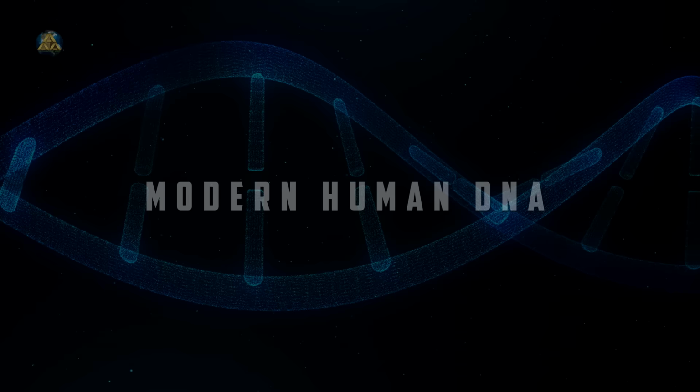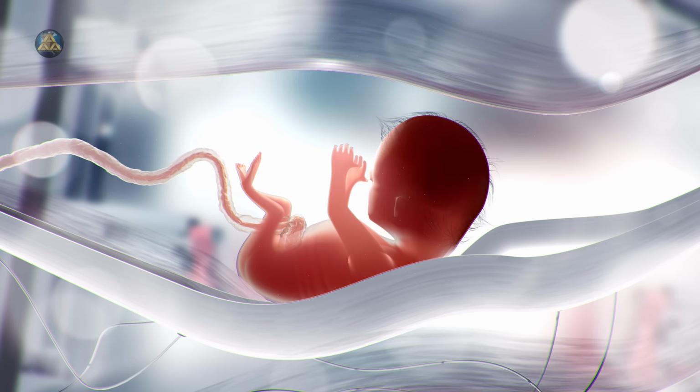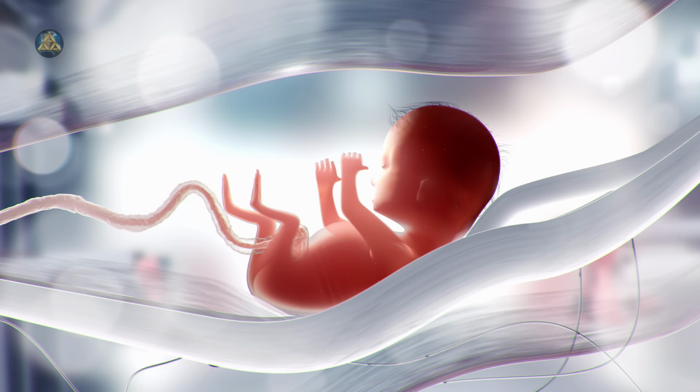Perhaps the most fundamental component of the ancient astronaut hypothesis is the belief that the DNA of primitive man was manipulated by extraterrestrials to ultimately produce modern Homo sapiens. Whereas this was considered a fringe theory just a couple of decades ago, modern science has now embraced it.